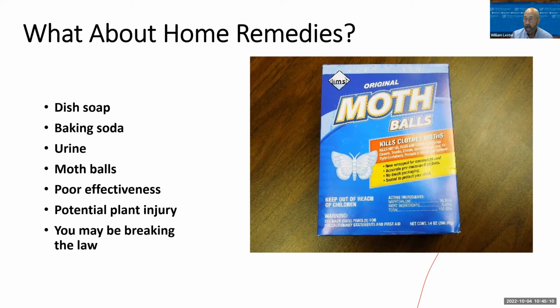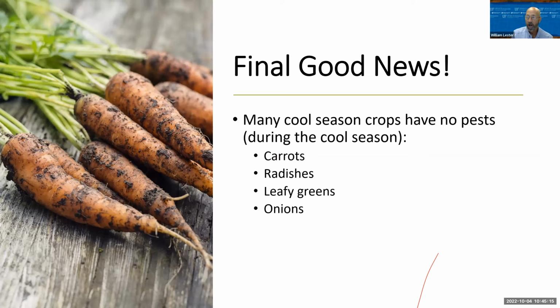So the final bit of good news when it comes to controlling pests on your fall and winter vegetable garden is a lot of cool season crops really don't have any pests. I've grown carrots, radishes, leafy greens, onions, and I can't think of any major insect or fungal diseases that I ever had to worry about. True, there are insects out there that can feed on carrots. Nematodes can be a problem. They're going to deform the carrot a little bit, but they're still safe to eat. Like I said, nematodes are less active during the winter. So if your garden has a huge problem with nematodes, your carrots may get a little bit more deformed. But other than that, I've never seen a pest on carrots.